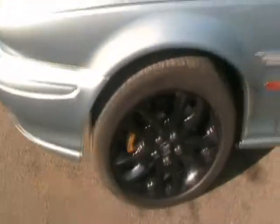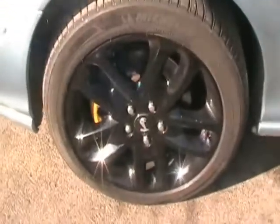There's no chrome on this car. You can see. Oh, sorry, I've just walked into the frame. I didn't want to do that. Bad by me. Yes, alloys all been done. As you can see, the calipers have been done yellow, but I think we could do with doing them again.